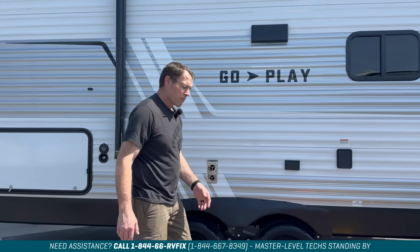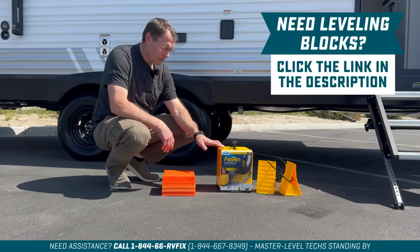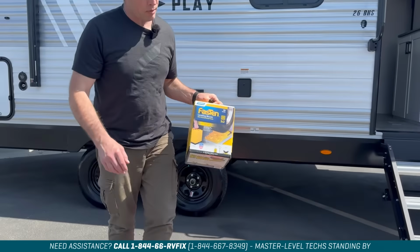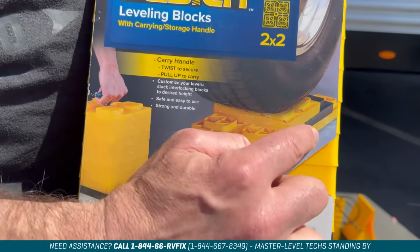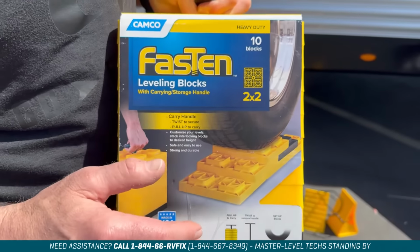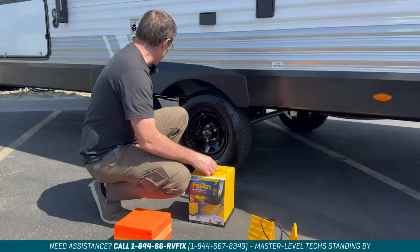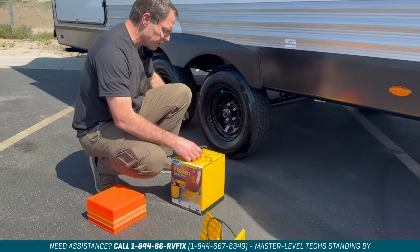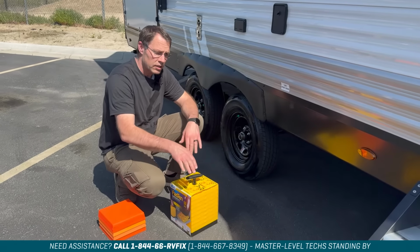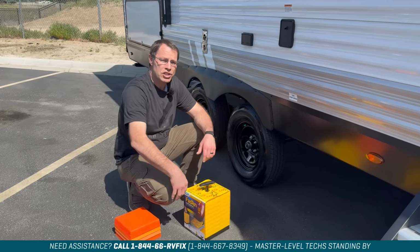Well, in the store, you can buy these blocks right here. There's several different setups out there, okay? And what these blocks are going to do is, if you look in the camera right there, you can see you can stack the blocks and you can make it to where you can drive up on these blocks. So you can stack them under one tire and stack them over here on the other tire, and you could drive up and give you a couple more inches to kind of level it out. And once you have it leveled on this side, then you could go through and put down your stab jacks.